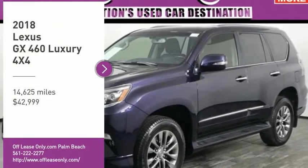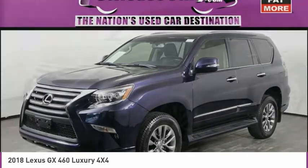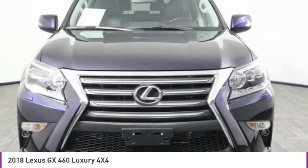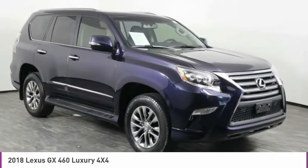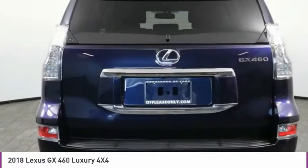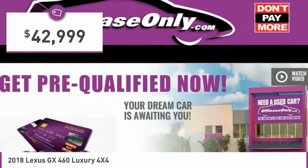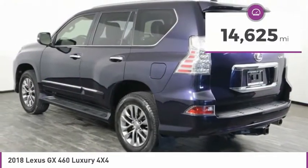Stop by and take a look at the 2018 GX. The Lexus GX is a luxurious SUV that provides plenty of hauling functionality with its third-row seating, but also the capability to take off-road. The GX lets you ride in style while still providing you with plenty of versatility and is priced below $45,000. This vehicle has less than 15,000 miles.